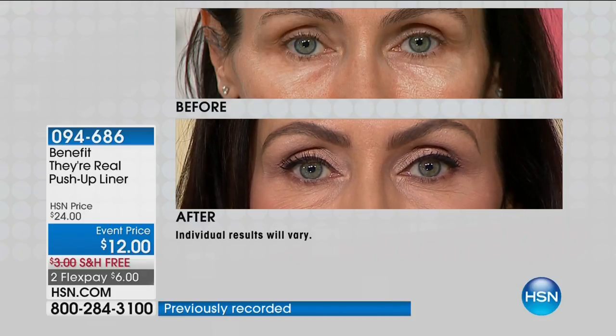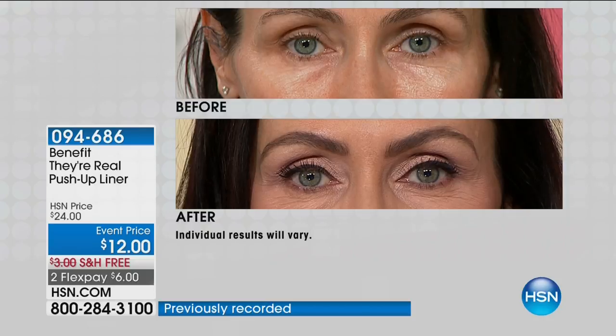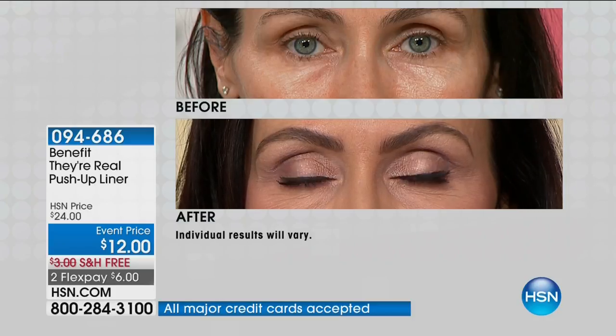Look at, I mean, in her before, to me, I don't know about you, Valerie, but when I look at her before, her eyes don't seem as elongated. They don't seem as round. That's why you line your eyes. You want your eyes to look nice, round and open, and this is how it works.